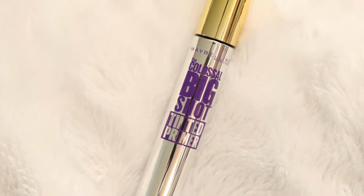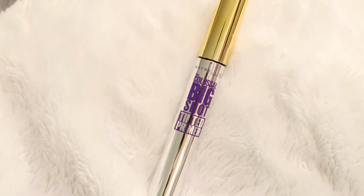My only Maybe product is the new Maybelline Colossal Big Shot Tinted Base. Emma loves this tinted primer. I'm still on the fence. I'm leaning more towards yes, I like it, but I'm still on the fence. So I picked this primer up because when Emma got it first and she applied it, it made her lashes so ridiculously long. It looked like she had false eyelashes on without applying any mascara. It was just the primer. So I was like, heck yeah, I need to try that.